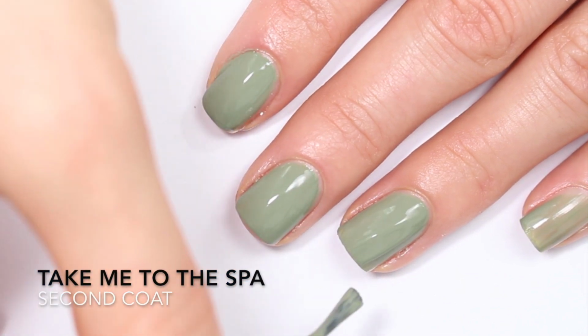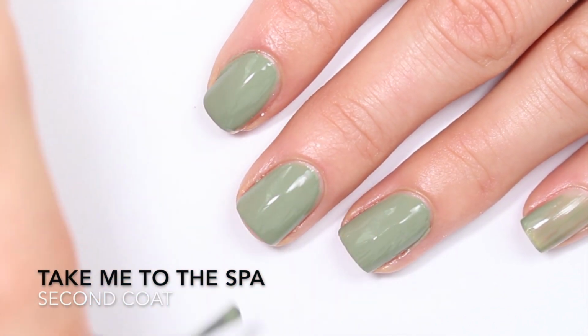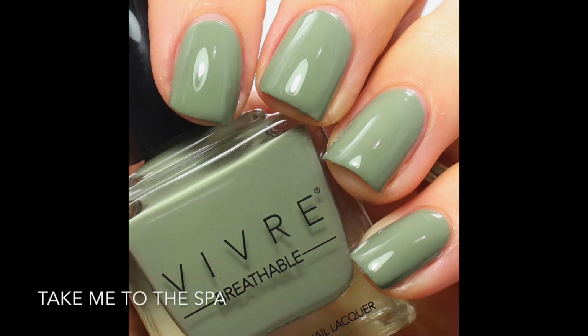This color is really soft. It is a little unique in my collection. So this is two coats of Take Me to the Spa.